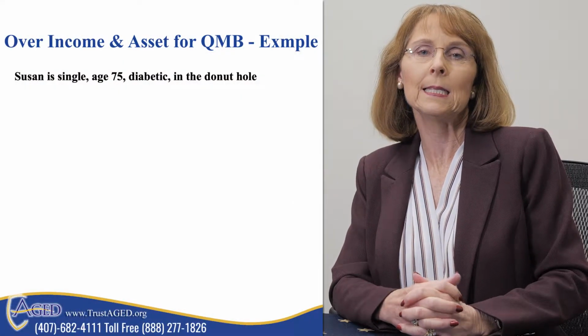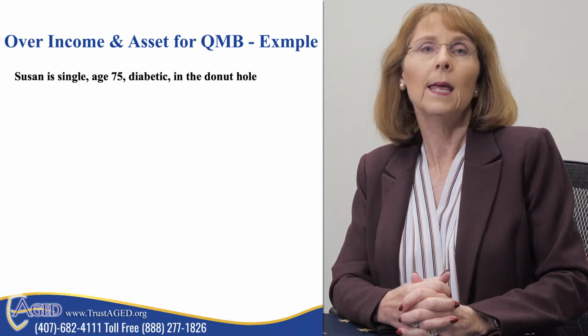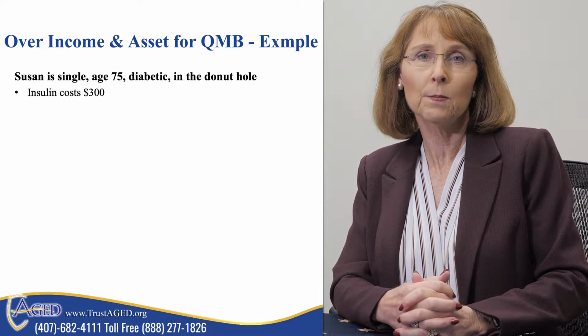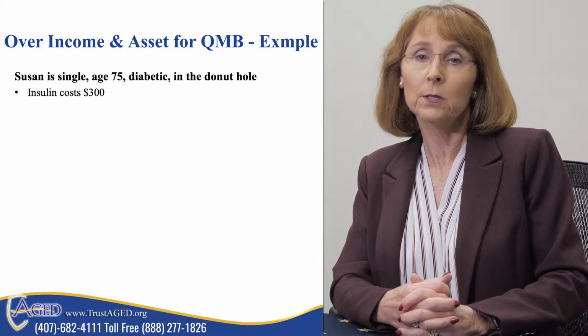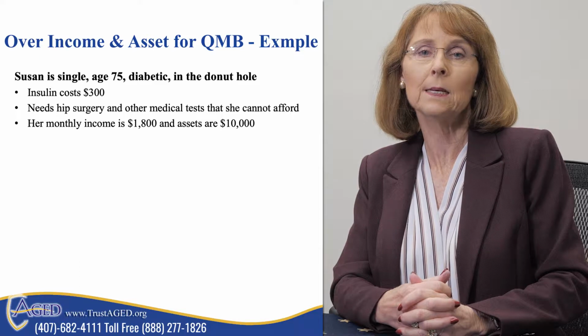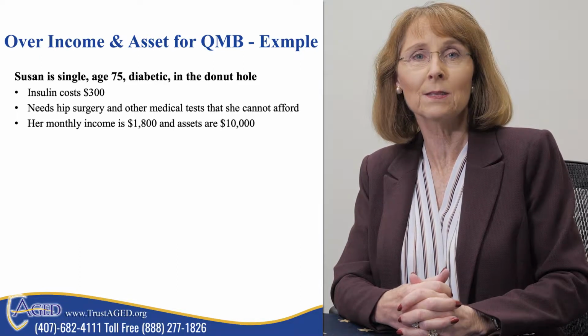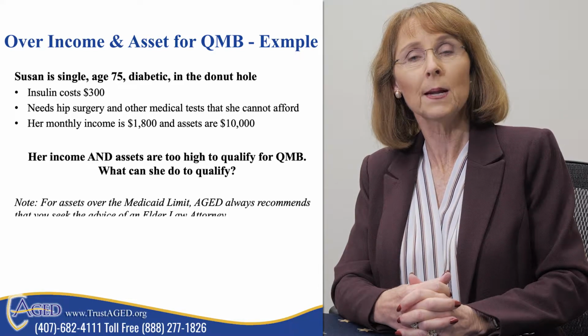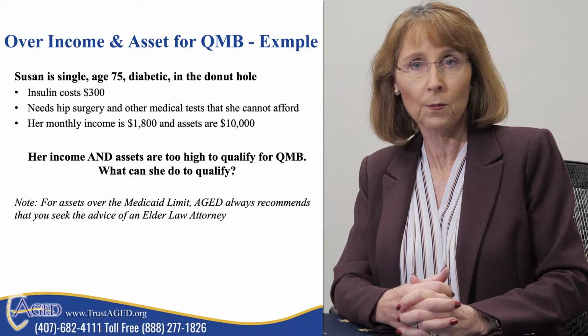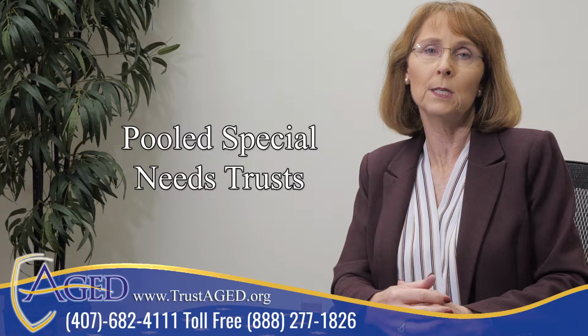I'd like to go through an example now. Susan is 75 years old. She's single, diabetic, and her insulin is $300 a month because she's in the donut hole. She also needs hip surgery but can't afford it. Her monthly income is $1,800 and her countable assets are $10,000. So her income and assets are too high to qualify for QMB. What is Susan going to do? We're going to talk about one option, a pooled special needs trust.